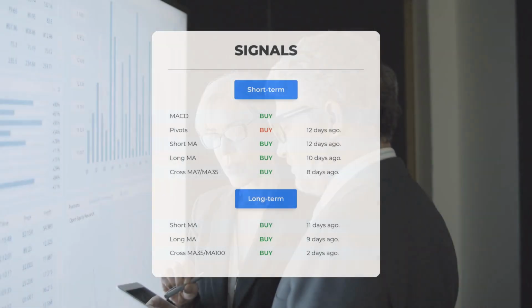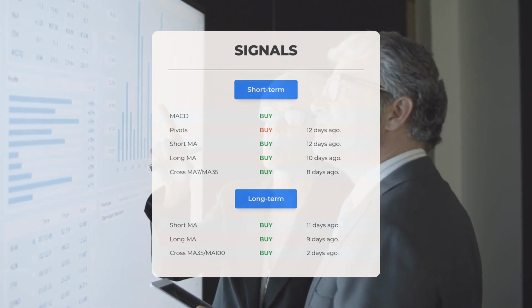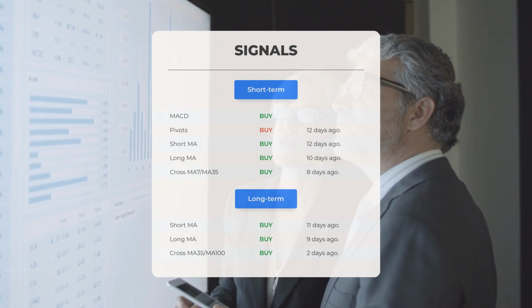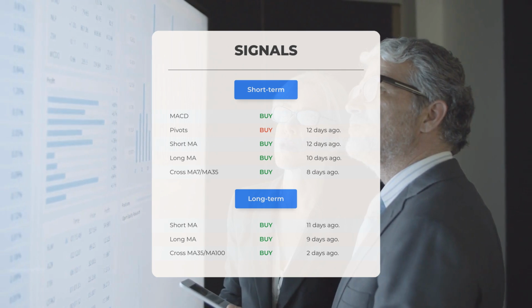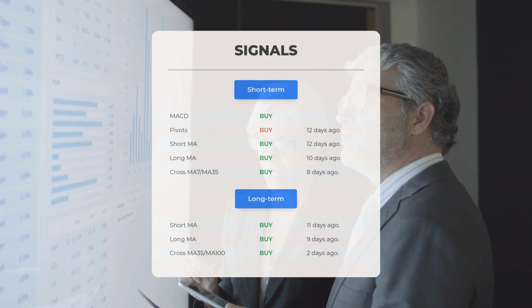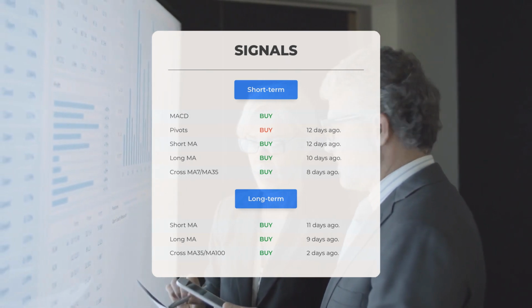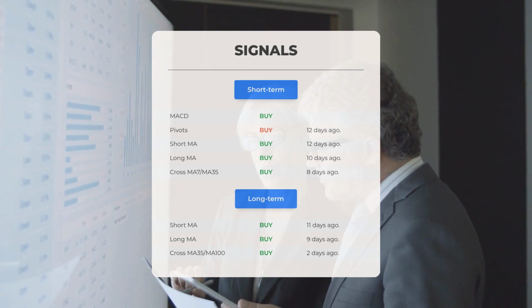Here are some additional signals that may capture your interest. Moving average convergence divergence indicates a buy signal. Pivots suggest a buy signal from 12 days ago. A short-term moving average also indicated a buy signal 12 days ago. The long-term moving average showed a buy signal 10 days ago. The relationship between the short and long moving averages provided a buy signal 8 days ago.